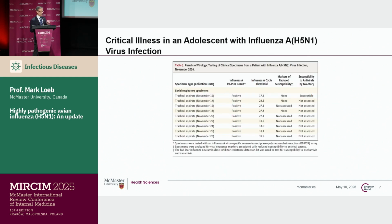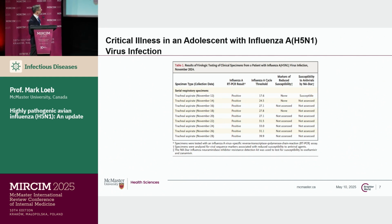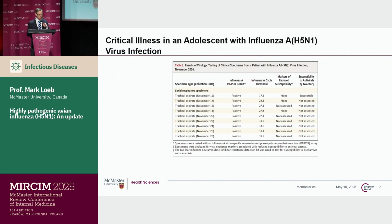This slide shows the results of RT-PCR testing from the tracheal aspirates from November 12th to 28. And so with RT-PCR testing, with the cycle threshold, the CT value is very low. It means there's a very high viral load. So you could see here the viral load was 17.6 on November 12th, and it took roughly over 10 days or so for it to basically reach a point where the viral load was diminished, and there was no evidence of any resistance. So a very severe infection, very high viral load that persisted despite a cocktail of antivirals that were used for therapy.